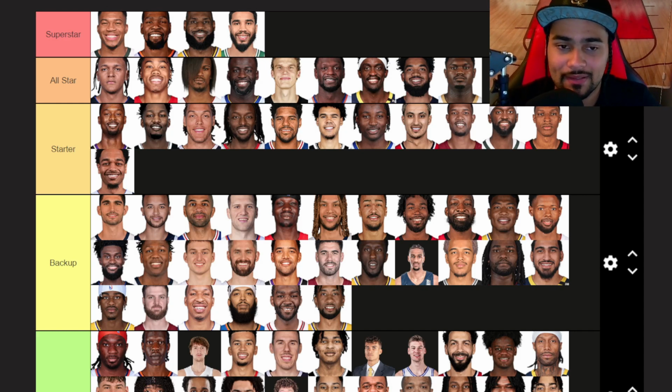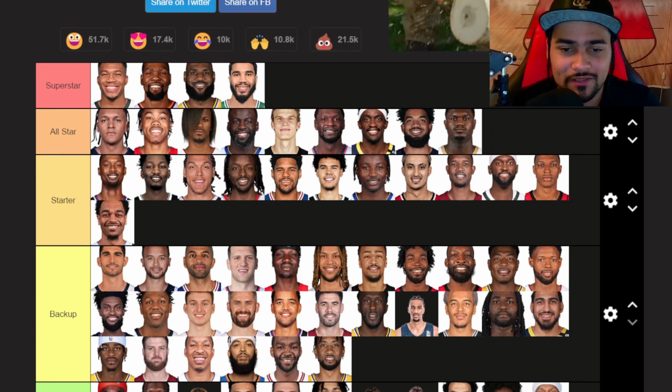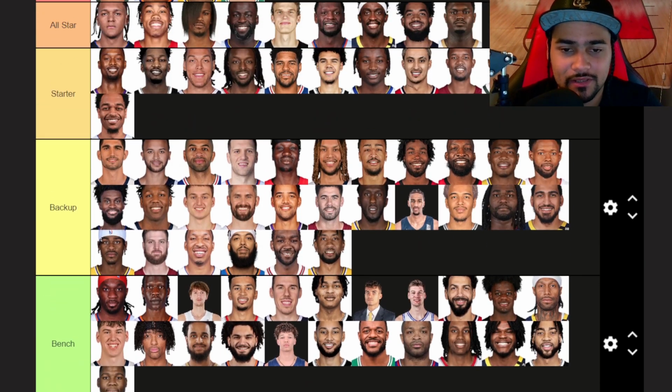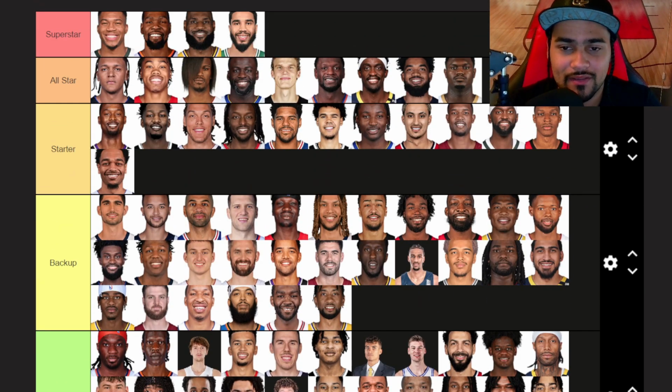So superstars, you have Giannis, KD, Bron, Tatum. All-star, a lot. I think this is the most we've had in All-Star tier. We have Paolo, Scottie Barnes, Jimmy, Draymond, Lauri Markkanen, Julius Randle, Pascal, Cat, and Zion. And then the rest of the tiers, there's a lot to name. You can see who we have in starter tier, backup tier, bench tier, G League tier. But yeah, very interesting list. And the top 10 list I think is going to be a dogfight, man. But yeah, it's going to be it for today.